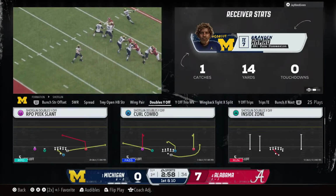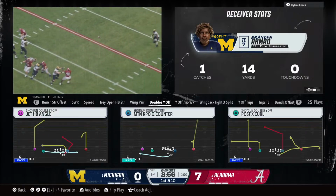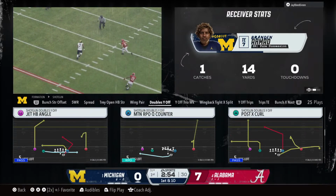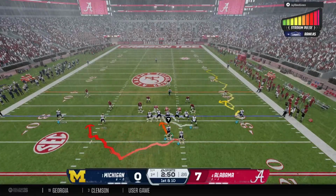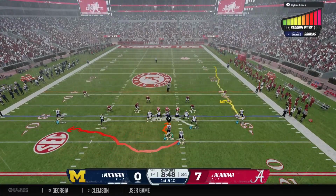Well, this is why running the football is so important. You run the ball and then you go play action. It affects the eyes of the safeties and the linebackers and frees up some space for the tight end to be able to pick up a nice gain.